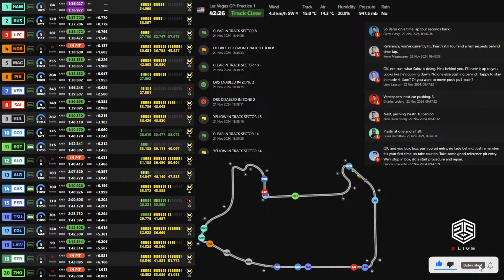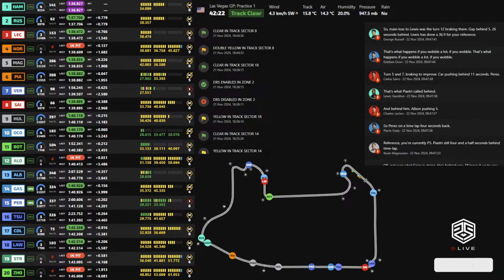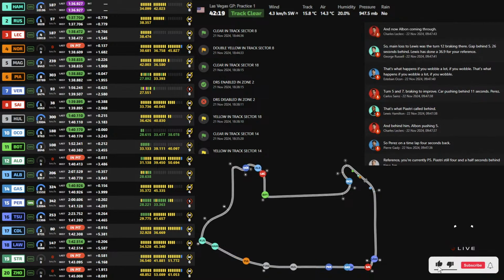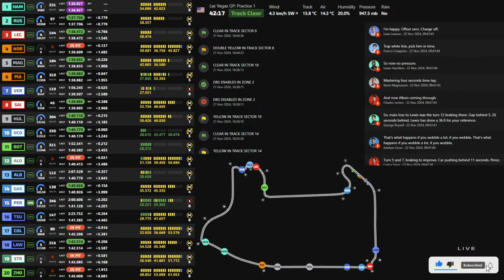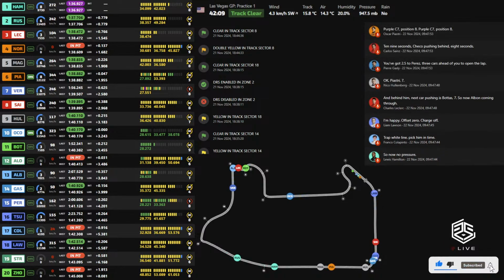if you've got an inherently low grip circuit, will they be more competitive overall? Because obviously they're 1-2 at the moment. That's what made me think about it. But I'd be interested to see once we get to Saturday and Sunday, if on a low grip track they're able to stay more competitive. Yep. Ted, down to you.